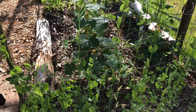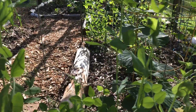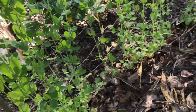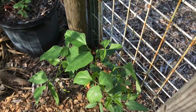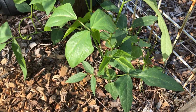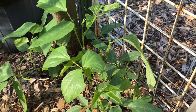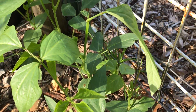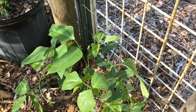More peas. And a couple flowers. This is one of the varieties of yard-long noodle beans. I think these are either the white-seeded or the black-seeded Thai noodles. The aphids really like these guys, so I have to hit them every couple days with the soap spray.